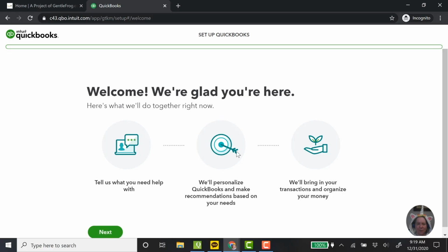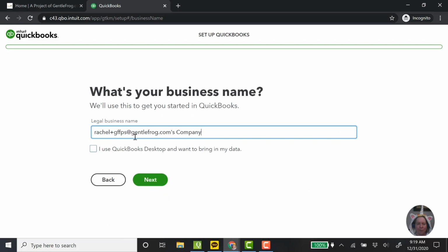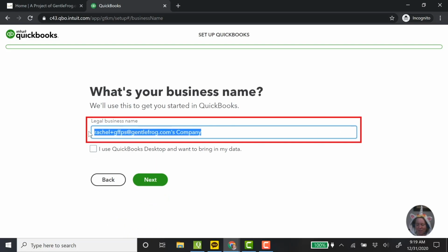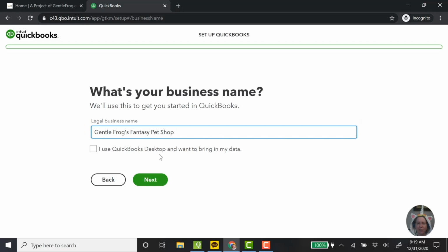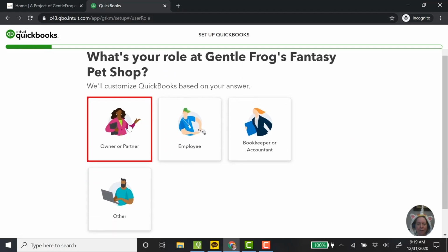Okay, so we've got the setup guide. Let's go ahead and click next. Business name. This is definitely not our business name. Gentle Frogs Fantasy Pet Shop. I want to pull over desktop data. No, I just have everything in Google Sheets right now. So I'm going to choose next. What is my role? I am the owner.